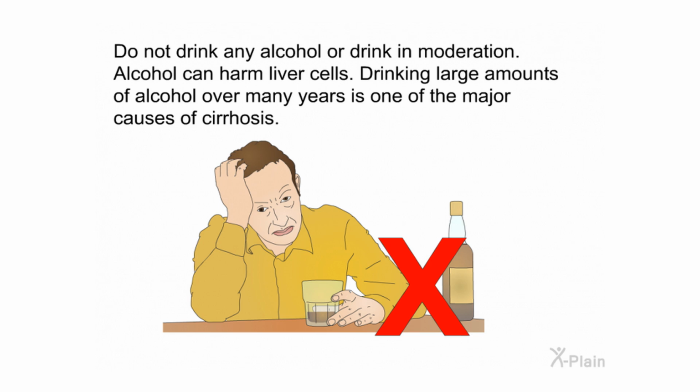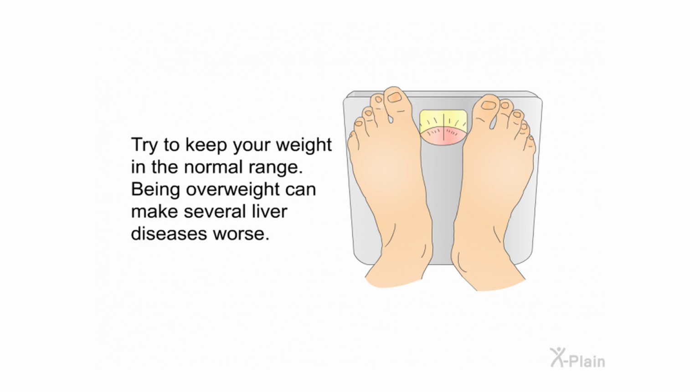Do not drink any alcohol or drink in moderation. Alcohol can harm liver cells. Drinking large amounts of alcohol over many years is one of the major causes of cirrhosis. Try to keep your weight in the normal range. Being overweight can make several liver diseases worse.